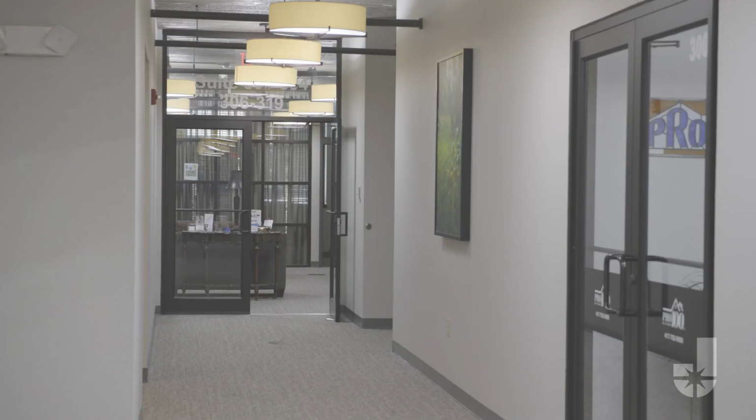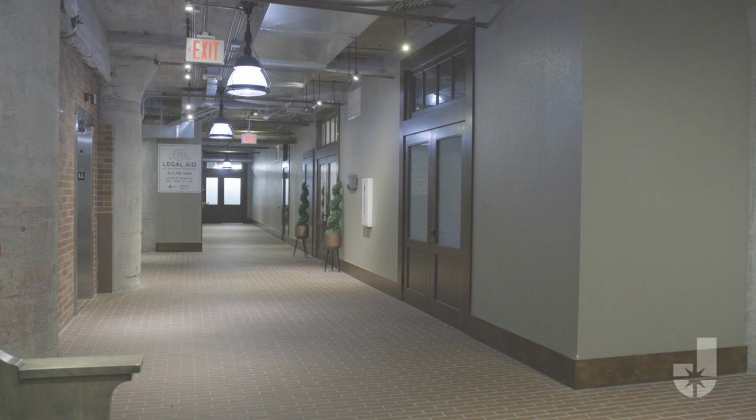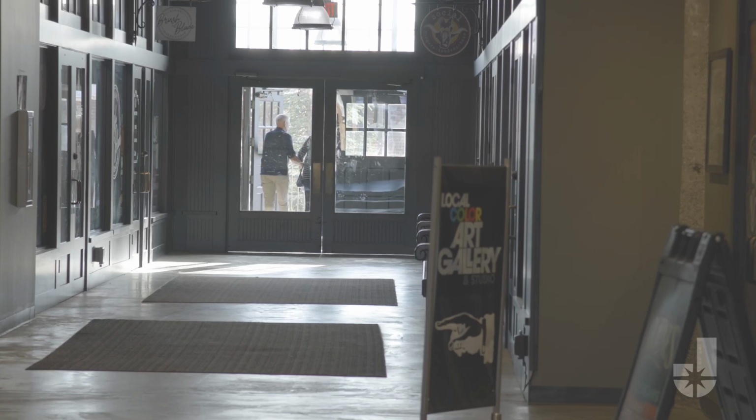A lot of that could be a whole interior rehab, outside rehab, new electrical, really bringing that building up to building code and making it safe. And also, they follow the historic preservation requirements, so that building is preserved historically as well.